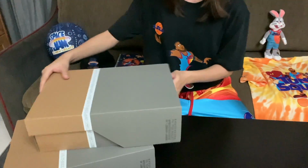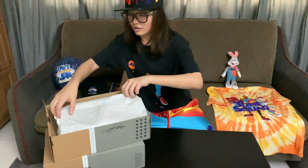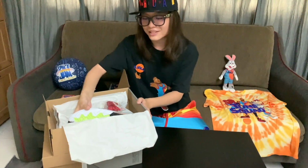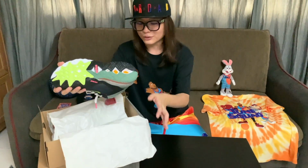All right, let's unbox this pair right here, guys. So, got plain paper, nothing special going on. I would have really loved if they themed the box like a Looney Tunes special edition box, like the Jordan 11s that dropped for that movie. That was really, really dope.